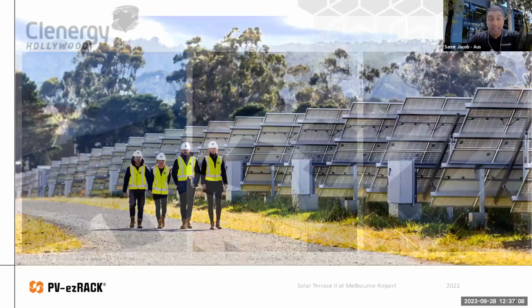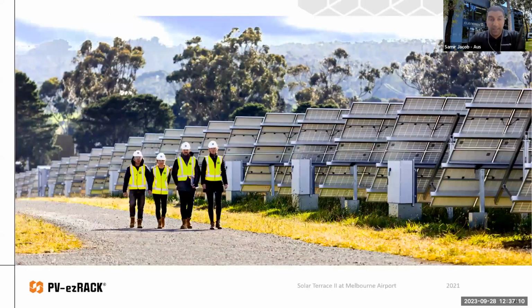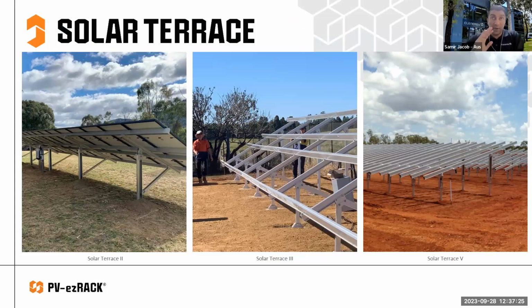Apologies, yes. And in terms of our next category here is, of course, our ground mounts, which we call the Solar Terrace, and we've got a variety of options there. My colleague earlier mentioned a Solar Terrace MAC, which is a ground mount solution, and all the aluminum and metal gear is coated with a magnesium zinc alloy, calling it a MAC finish, giving it a little bit more robustness.